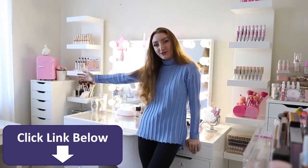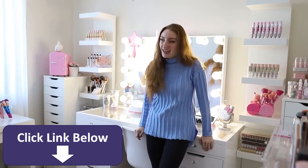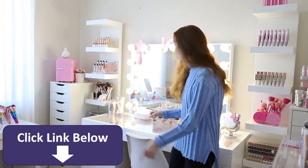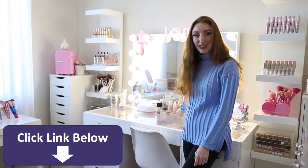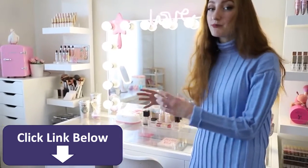So, this is my beauty room. It has taken a little while to get to the stage that it is at right now. It has evolved slowly over the years from a single thing being this little cheap plastic thing that I bought at a dollar store for $10. That was my beauty space.